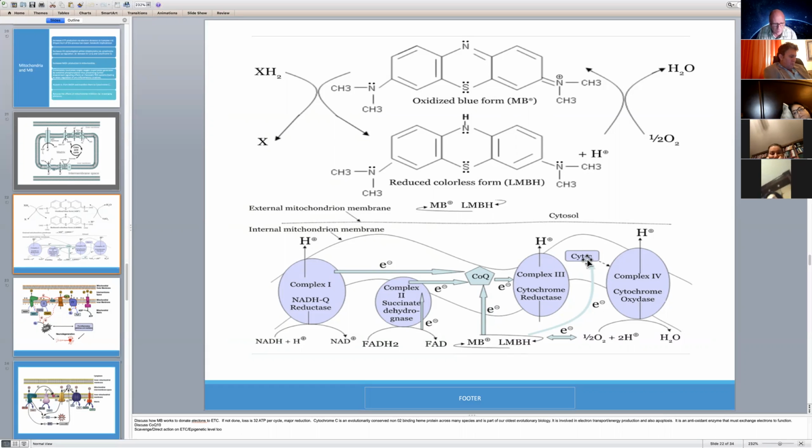Now, cytochrome C is a critical, actually very interesting protein that is evolutionarily conserved throughout many, many different species. And it's a heme itself. It is part of our oldest evolutionary biology, and it's involved in electron transport and energy production, and also cellular apoptosis.